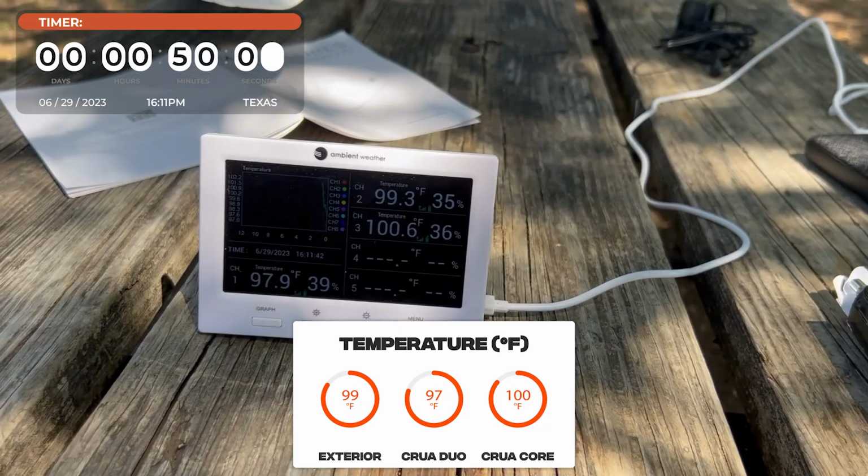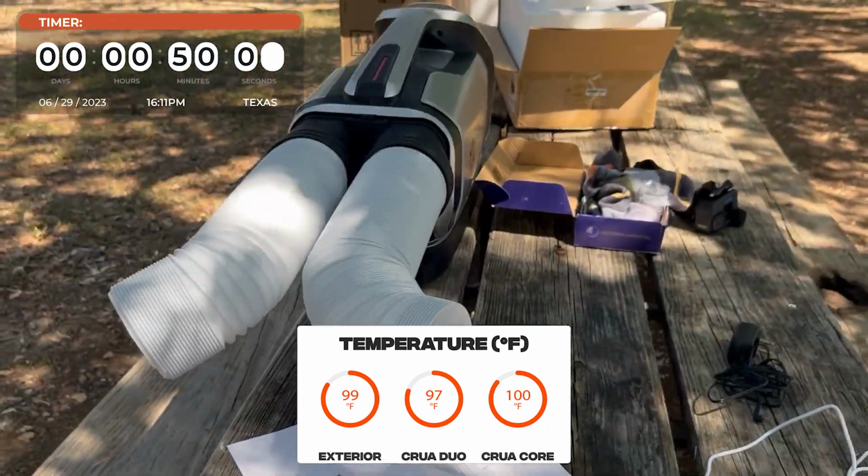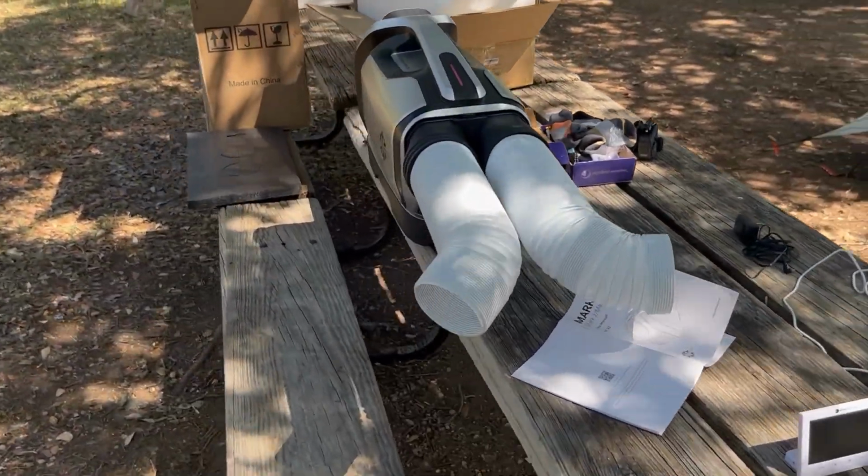Next step now is, here we have a Zero Breeze, which is an AC unit, a mobile camping AC unit.